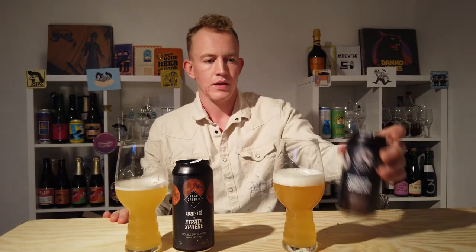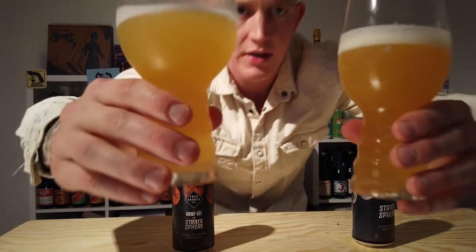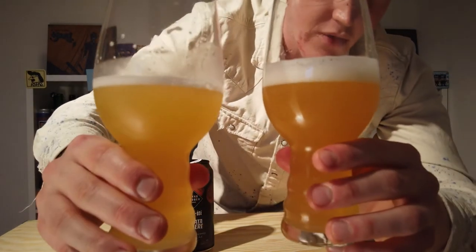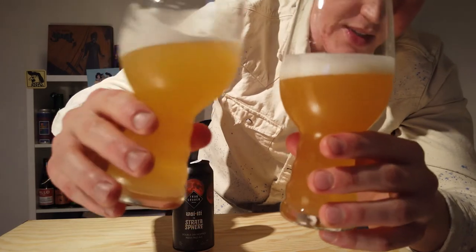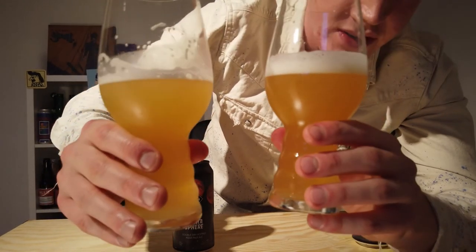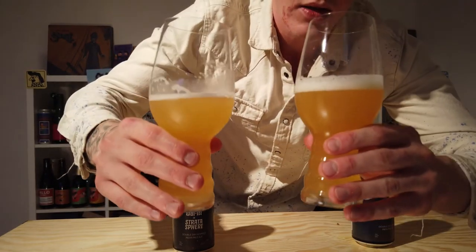So here we have them. Stratasphere, the one with only Strata hops. And here we got Wai-Iti and Stratasphere, the one with Wai-Iti hops. As you can see, they are different, as I talked about. They're a bit different in color. This one is more yellow and even more hazy. The original Stratasphere goes more to the orange side, you know? But otherwise, they're pretty similar.